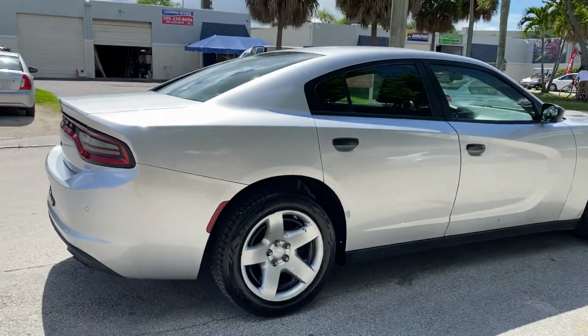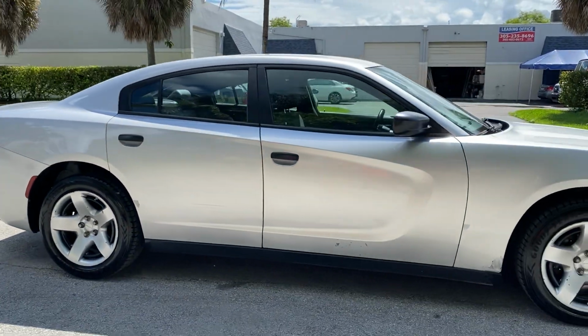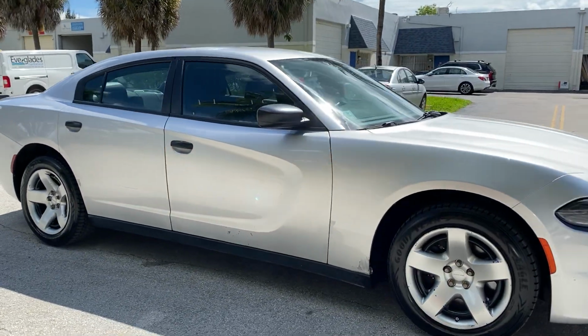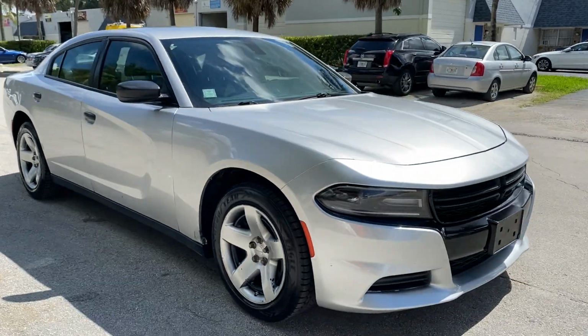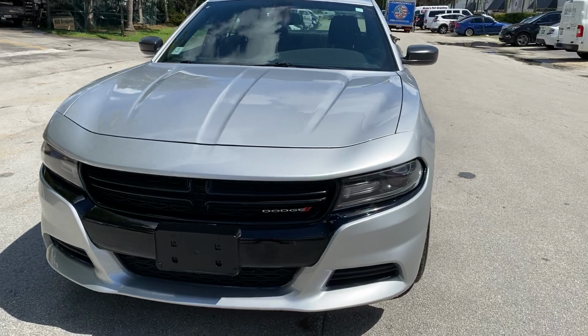One thing I do like about this Charger is the color. The silver is very nice. It's rare to see. You know, most of them are white or black. This one looks really good. And like I said earlier, it's got the HEMI.